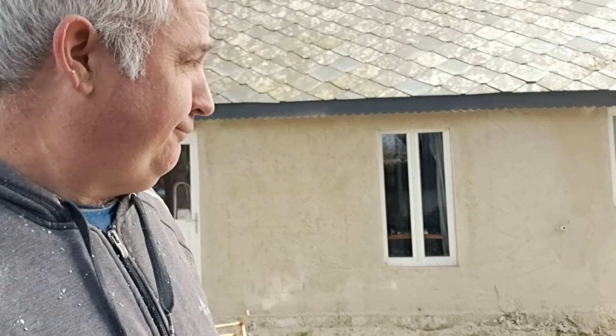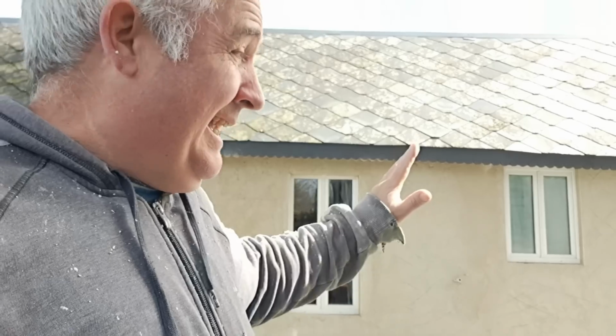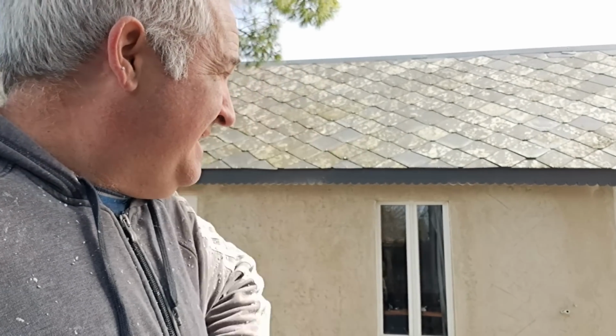Look at that. Okay, so first coat is on now. I've even scratched those diamonds in, so the second coat has got a good key to bond onto. Cleaned the windows off. I think when I do the final coat I'll try and tape them up a bit better.